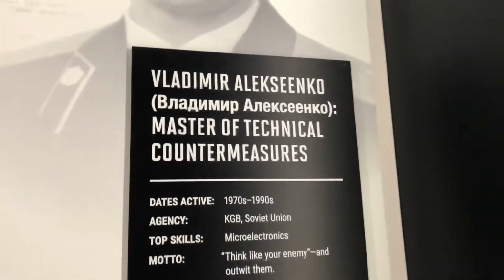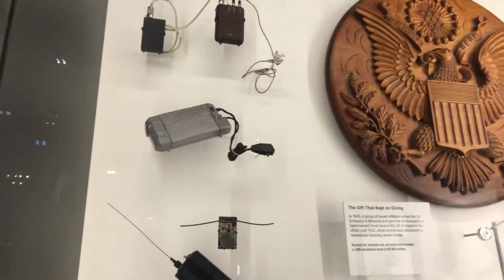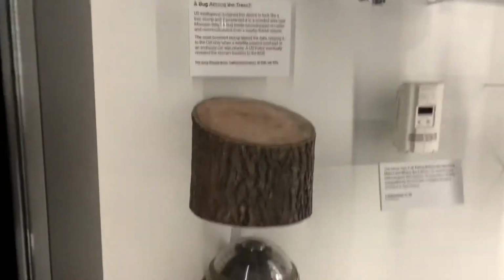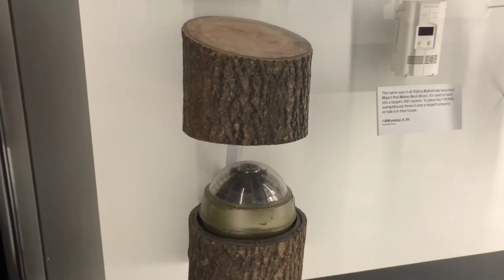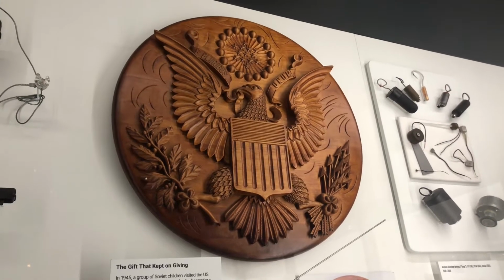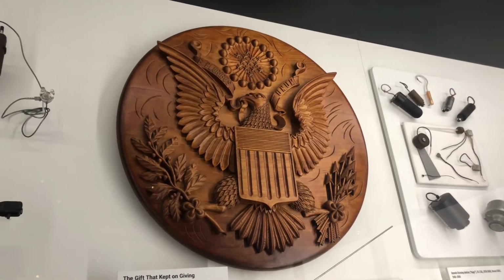It was made by Vladimir Eleskinko. Looks like someone had their shoe bugged. And here's a special hidden tree stump with a microphone in it. And this one I thought was really cool. This was given as a gift by some Soviet children. Imagine some children giving this to you saying they made it. You would definitely accept it. But it was bugged with microphones and stuff.